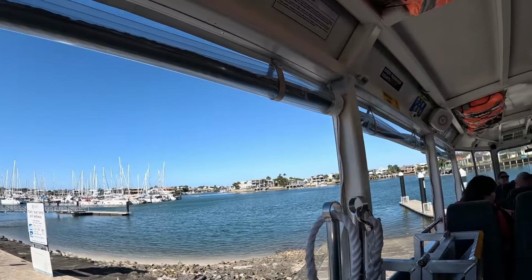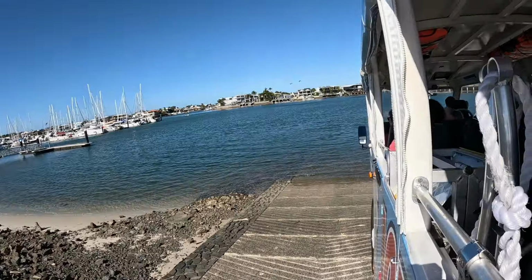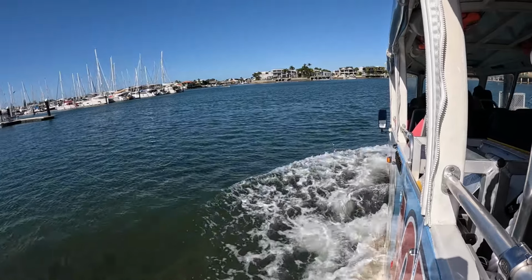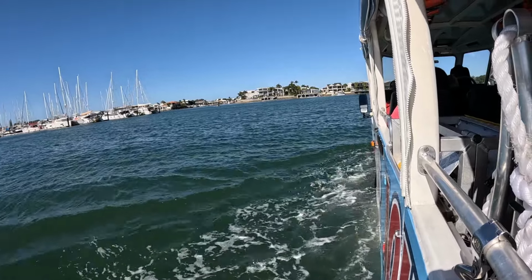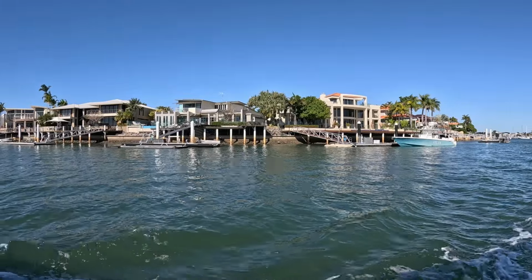After that, the vehicle enters the water and turns into a boat. At this point, you can remove your seatbelt and move around the cabin for photos and different views. The commentary continues to run the entire time and you'll get distant views of Point Cartwright, plus drive past the fish markets and the luxurious mansions of Minyama.